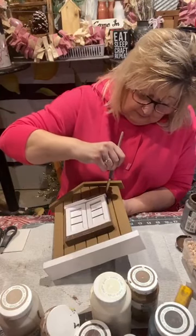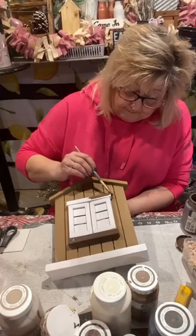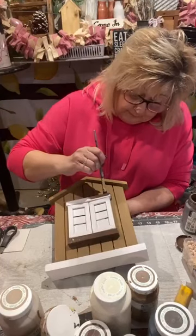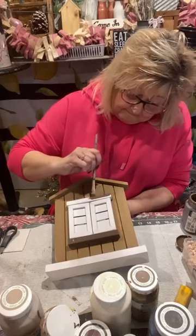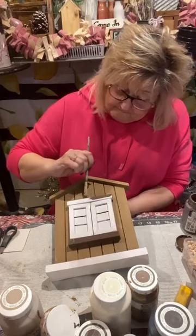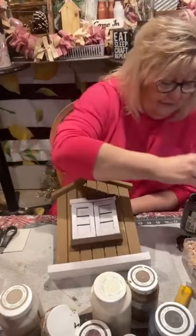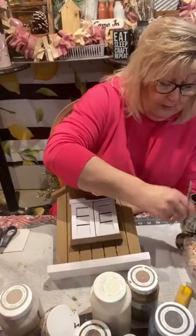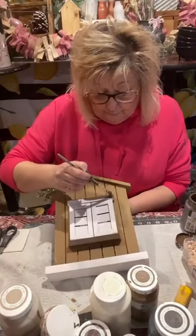So yeah, I think this is going to be super duper pretty. What do you think of the truffle on the bottom? Do you like that with the truffle? I think it's going to set really pretty against the white. How about it? What do you think, y'all?